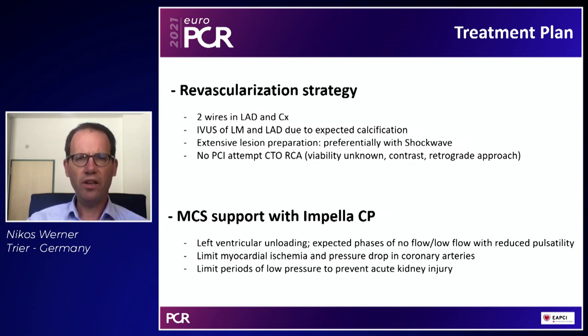We didn't want to do a PCI attempt to the CTO of the right coronary artery because the viability was unknown at that time point. We probably needed additional contrast, and it was highly likely that a retrograde approach would be necessary. With this severe stenosis of the left main, a retrograde approach to the right would be difficult and only possible after treating the left main.